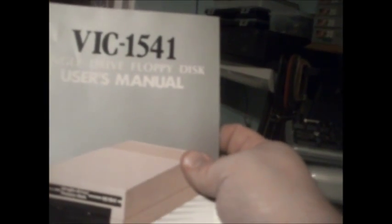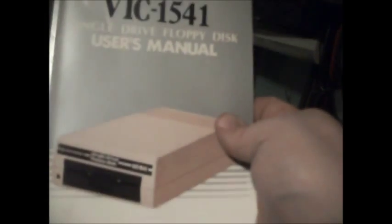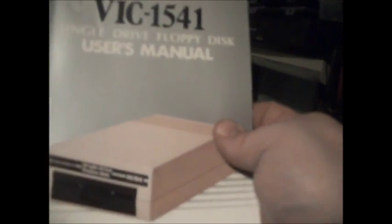Oh, that's for, what would you need a user guide for that? VIC-1541 single drive floppy disk user's manual. You plug it in, you put a disk in. C2N cassette unit operating instructions. That should have gone with the tape deck that was with this that he sold.